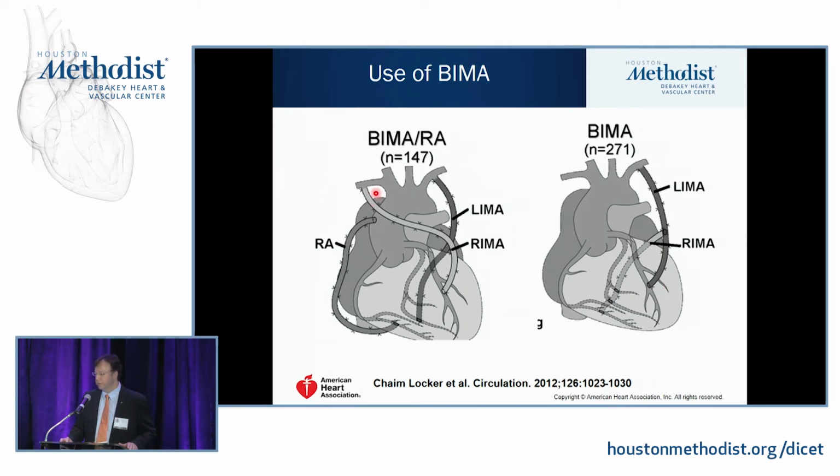In this case, they use the RIMA in situ to the LAD, and the LIMA in situ around to the OM branch, and you can actually do sequential bypasses to diagonals and OM branches on the left side with the LIMA. You can also use the RIMA as a free graft, take the LIMA to the LAD, and the RIMA as a free graft that can reach all of the left-sided targets.